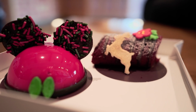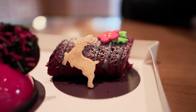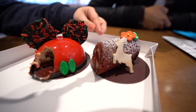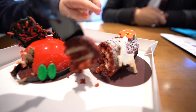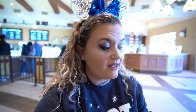We also got the spiced Yule Log. This is red velvet chiffon with spiced cheesecake filling, dark chocolate crisp pearls, and it's garnished with chocolate ganache, a poinsettia, and fondant reindeer. I actually really enjoyed this as well. When I saw it, I kind of thought of a pumpkin roll, and I actually don't like pumpkin roll, so I was afraid maybe I wouldn't like this.